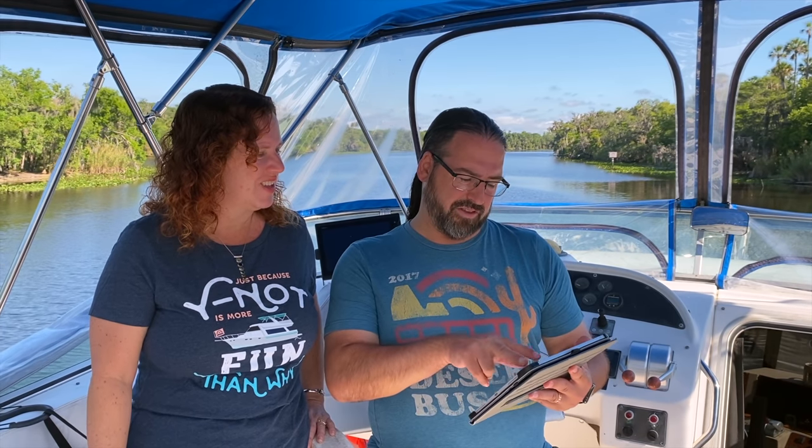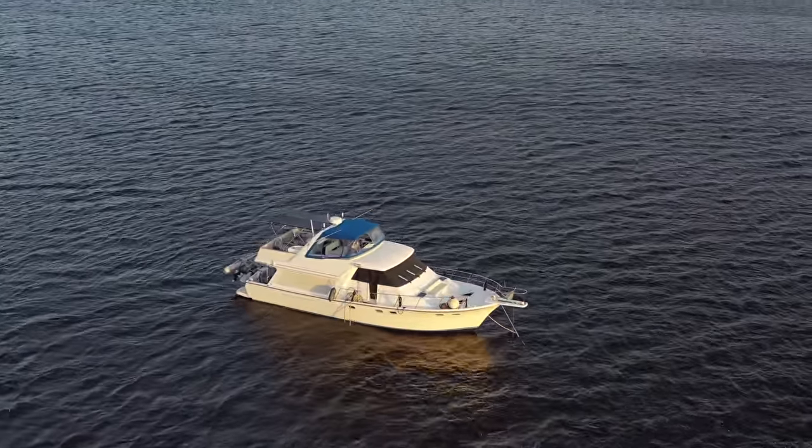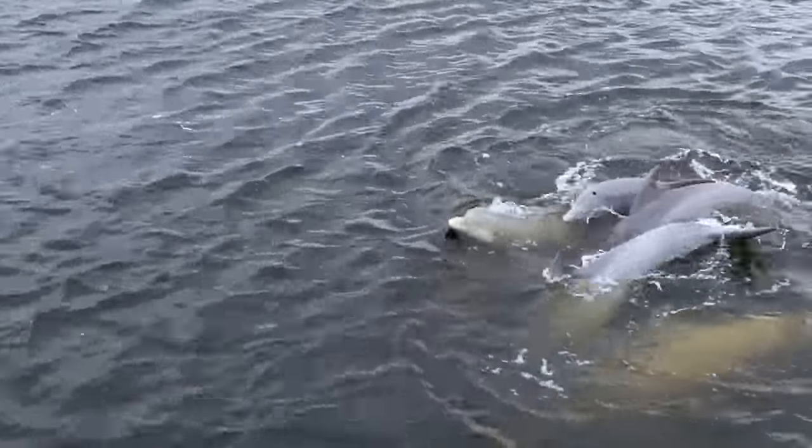So I think those are kind of all the big items. If you want to break the numbers down, just total for service months, the bus has been costing us about $1,400 a month, and the boat's been costing us about $2,000. So yes, the boat is more expensive, but the lifestyle is also awesome. I know they say boat stands for break out another $1,000. Not true. It's break out another $10,000.